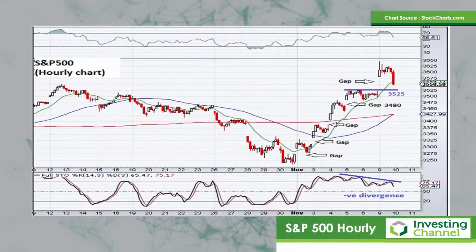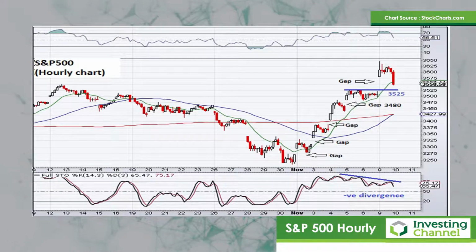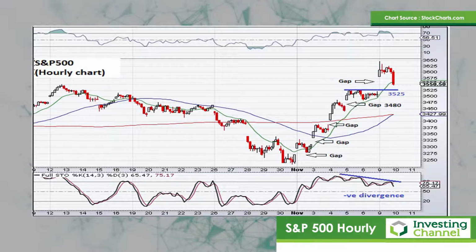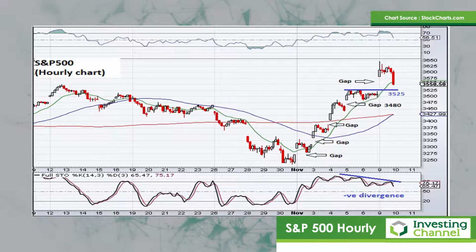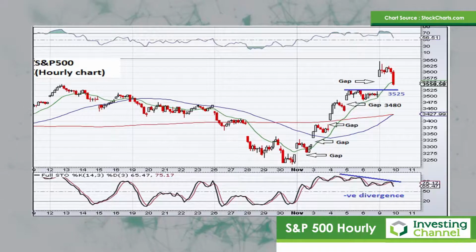If we move on to the hourly chart of the S&P 500, all of these levels become more clear to see. So there you can see yesterday's big gap up, and then you can see the significance of that 35.25 level. That was the previous highs that we saw into the end of last week, and that area would be the first zone of support to watch. If that fails, then the next area of support would be down at about 34.80, where there's another gap. So we need to keep an eye out for that.